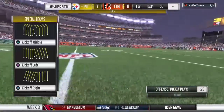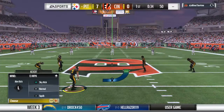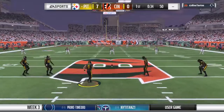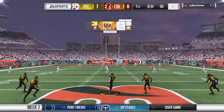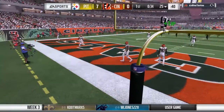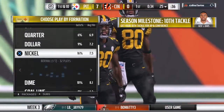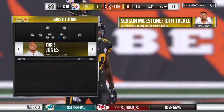So the flag is for roughing the kicker, a big 15-yard penalty. And I'm not sure that was the time to go all out after the kicker. Plenty of time left in this game. And that'll carry over the back line of the end zone for a touchback. The Bengal offense now gets set to head back out onto the field.